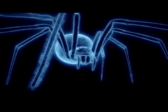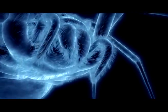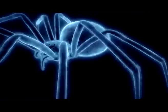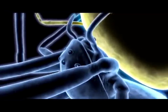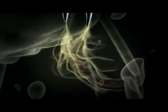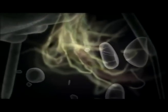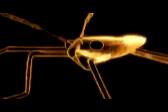From the Black Widow family, she's renowned for her super toxic venom and lightning speed. The deadly brew flows through two tiny fangs. Along each leg, thousands of tiny hairs trap air bubbles, and this makes a waterproof coat.